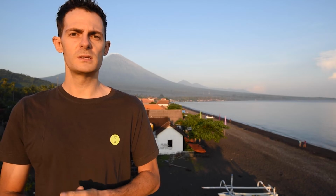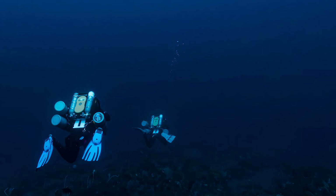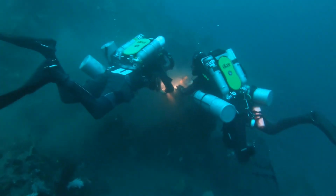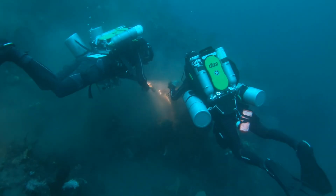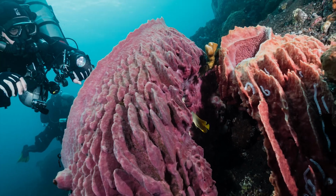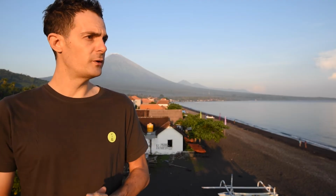So this is why for this project we will use closed circuit rebreathers that will allow us to dive deeper and stay longer underwater by recycling the gas we are breathing. It's also very important and interesting for fish behavior observation, since we don't make any bubbles, we don't scare the fish away. So to our knowledge, this project is the first of its kind focusing on this topic at those depths ranging between 60 to 100 meters. So it's very exciting, very challenging as well.